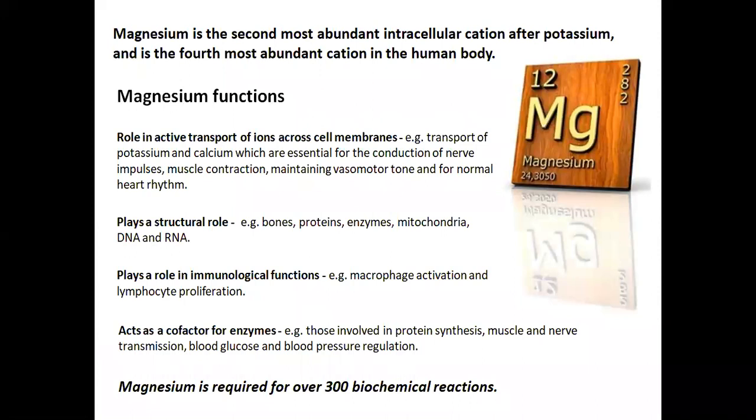We're all relatively familiar with magnesium and its functions, but as a recap, it's the second most abundant intracellular cation after potassium, and it has a myriad of functions, from active transport of ions across cell membranes, so nerve impulses, muscle contraction, and so on. Magnesium also plays a role in structure and function, such as bone health and proteins. It's a cofactor for enzymes and really important for mitochondrial health. It also plays a role in immunological function, as it's necessary for macrophage activation and lymphocyte proliferation.